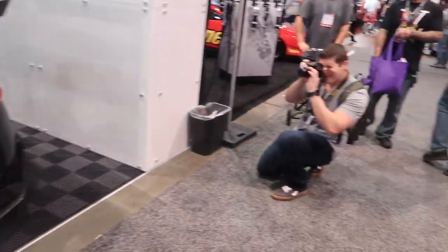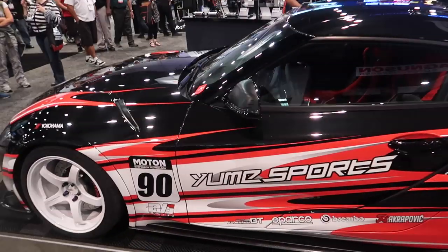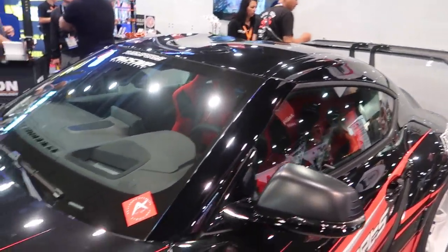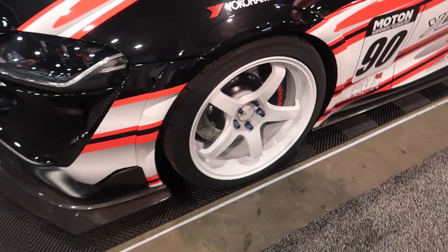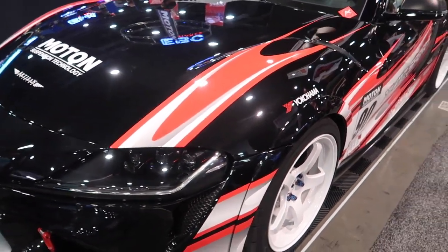What is this, Dale? Like the third one today? Third or fourth? I think fourth if you count TJ Hunt's. This is pretty sick though, I like it. Ooh, those seats look comfy. There's a much more subtle, like, white Advans. I like this. This looks good.